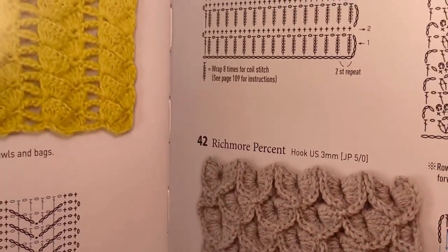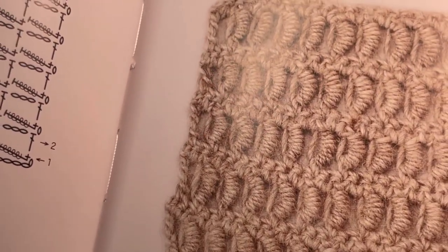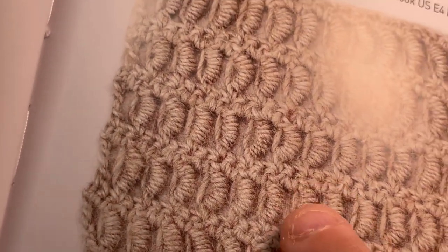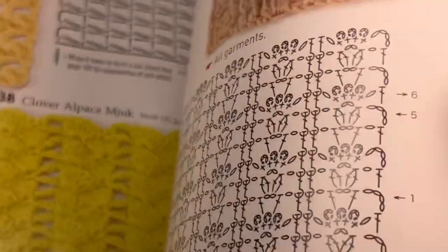Look at that. Ooh. That's got that annoying stitch I hate in it. The coil stitch. Yeah, that's like the most annoying stitch I've ever used. You have to go around your hook a bajillion times and then try and yank it through all those loops. Not one I'll be using.